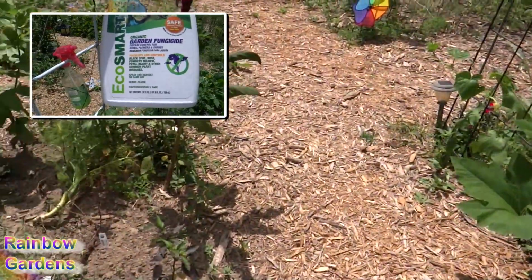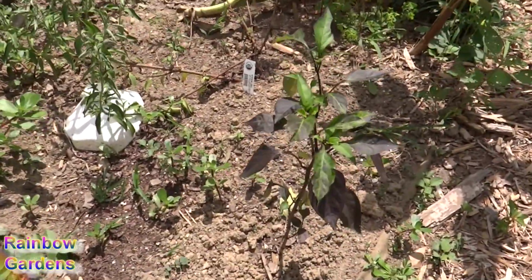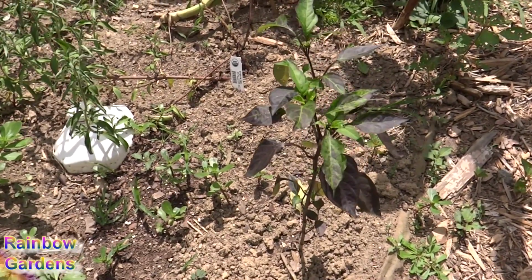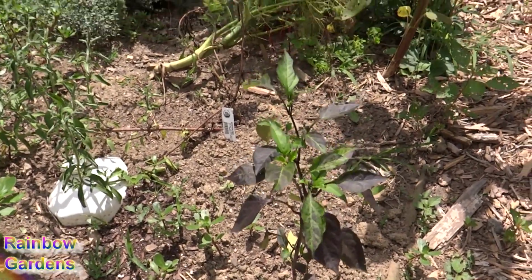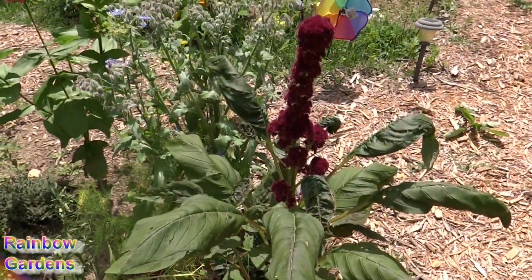And so one more thing over here I'll just show you. This is a little jalapeno pepper plant, and of course, you know, the peppers and tomatoes do not like the black walnut tree at all. They'll just die right over. That one's not growing, but it hasn't died yet. I expect that if it gets any bigger, it'll probably die. And this is the elephant head amaranth. It had reseeded from last year.